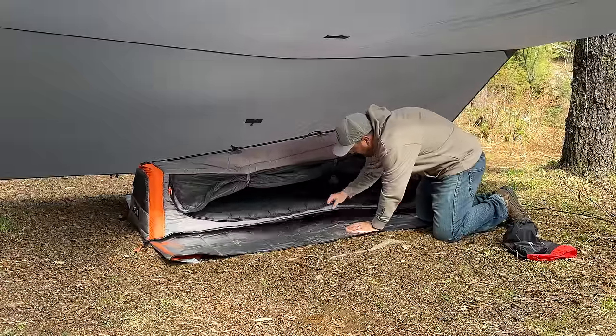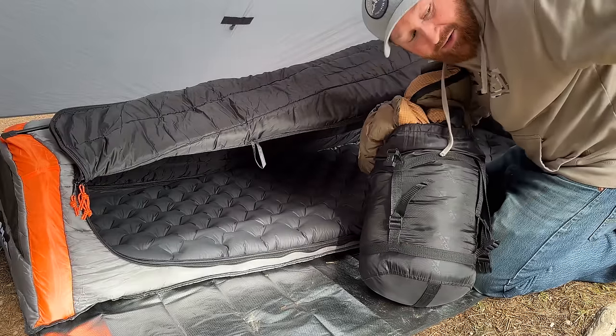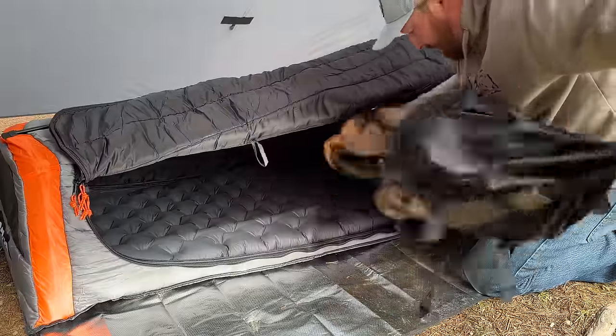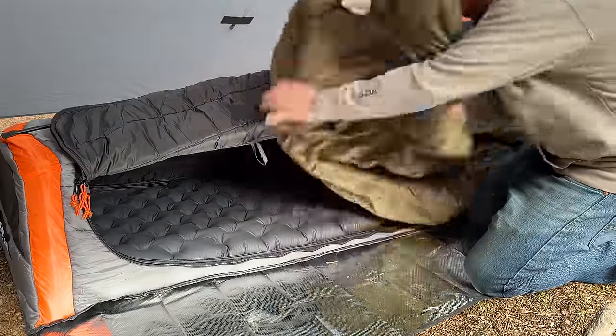Perfect. That's much better than the last one. Now I got a lot of gear, so I do have my truck right over there, just out of shot. I did bring quite a bit of stuff, quite a bit of gear.